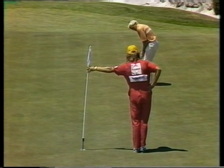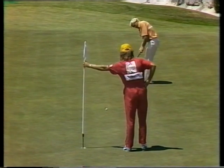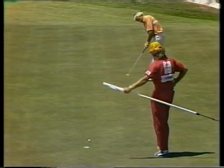This for three. Look at this. Come on. Oh, could you credit it, Jack? That was absolutely in the heart of the hole. Look, still half the ball hanging over the edge.